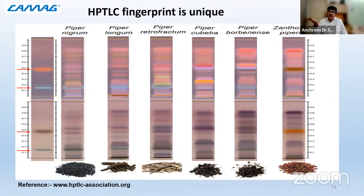So that is why, and nowadays, spiking is an easy feature. You just spike in and you get the same value, and it can easily be fooled. But this fingerprint can never be fooled. It gives you a clarity of picture, and you can immediately come to an understanding whether it is matching or it is totally different. Why is that difference there?